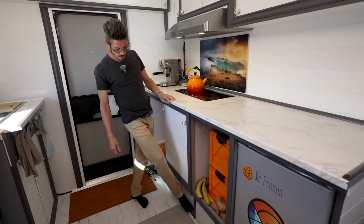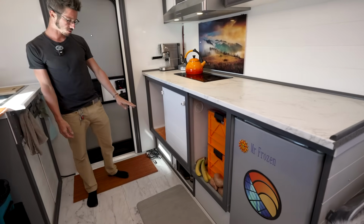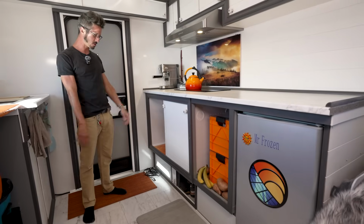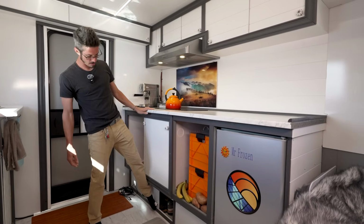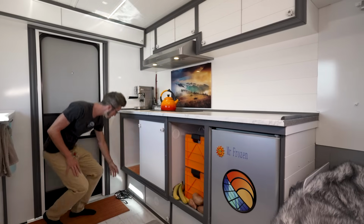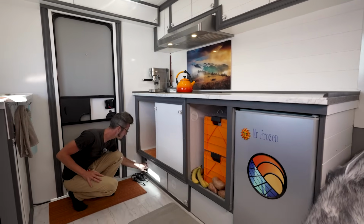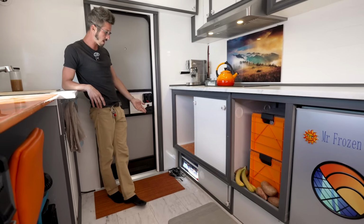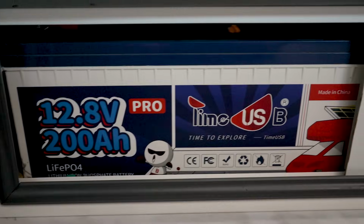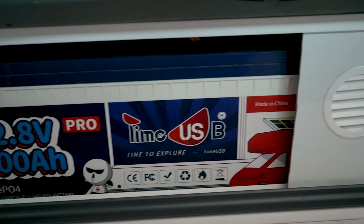Down in this one is where I keep all my shoes. So that way all the dirt and the pine needles and everything just stay down, hidden away. Got all my shoes down here. And then over on this side is where I have my lithium batteries. So I have 2 200 amp hour 12.8 volt lithium batteries. It's about 5120 watt hours of energy.